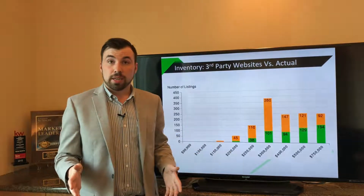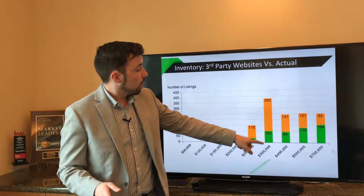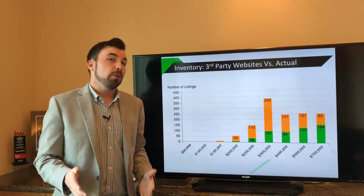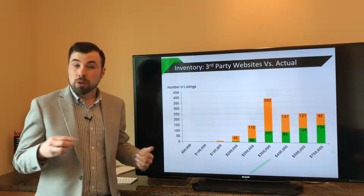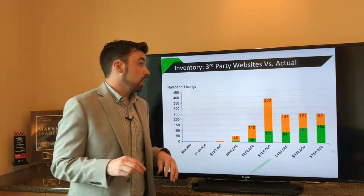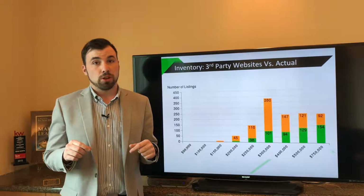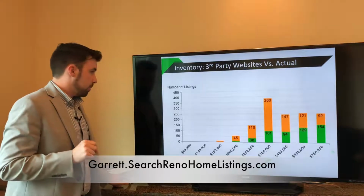So if you're looking at the $300,000 to $400,000 range, you're going to see over 380 properties available. In reality, these 280 aren't available anymore. They're either pending or sold, and they just haven't come offline yet. There's actually only 101 available in that price range in the Reno Sparks area. So it's very important that you take a look at a good website to start your home search. I'll put a good website right here below so you can start taking a look at some properties on there.